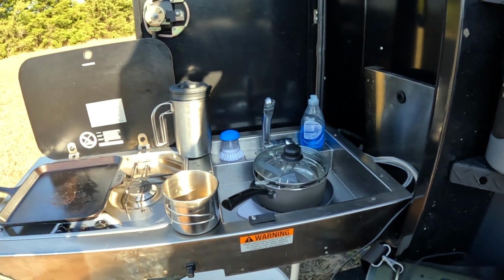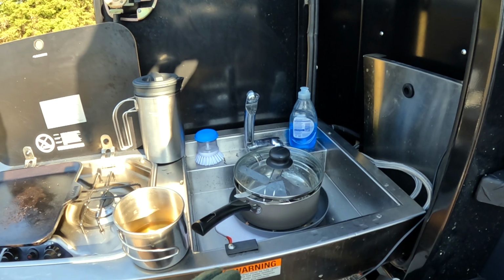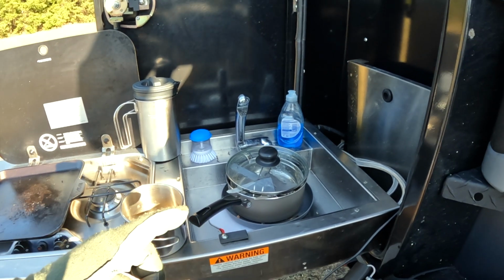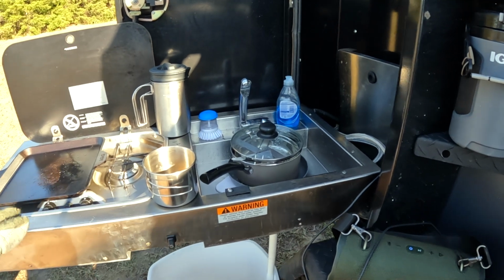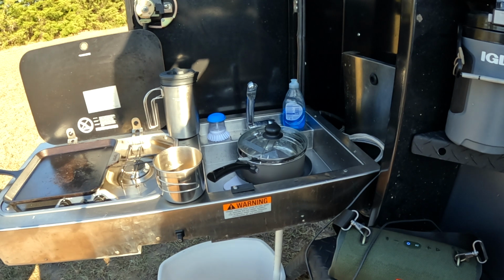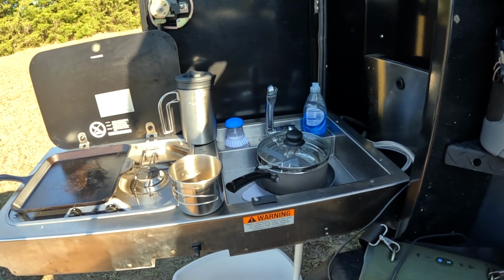So I just like to point this out because it's one of those trivial things that you just kind of expect with the trailer. But a lot of people that I talk to or show the trailer to, especially when we're camping, this is actually the centerpiece. A lot of people say, oh, I love having a sink right on the trailer, hot and cold water, I can do dishes. It's so much easier to be able to do all this from a station like this instead of having to set everything up to do cleaning.